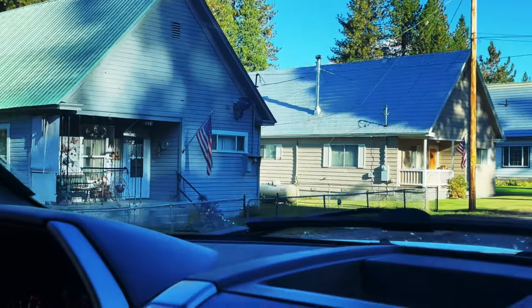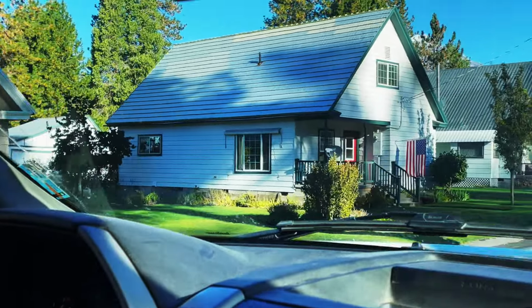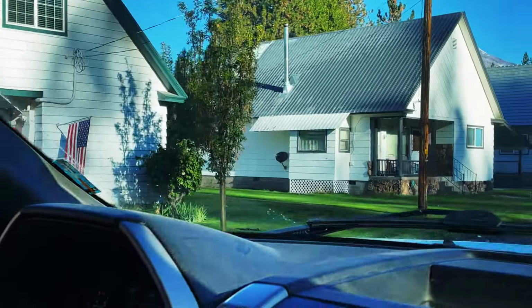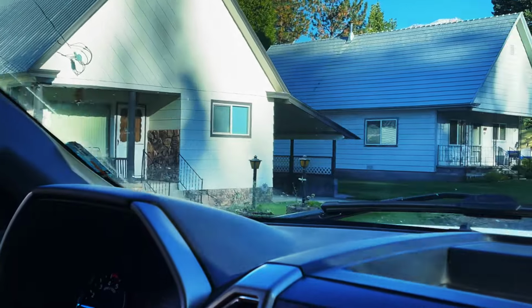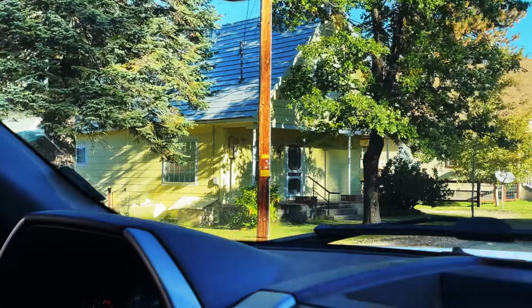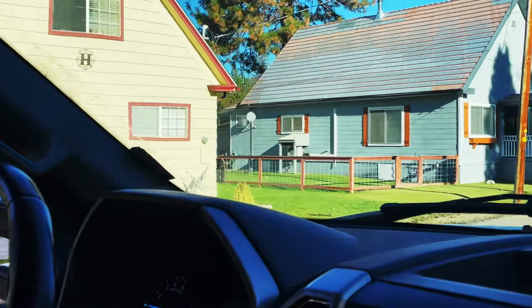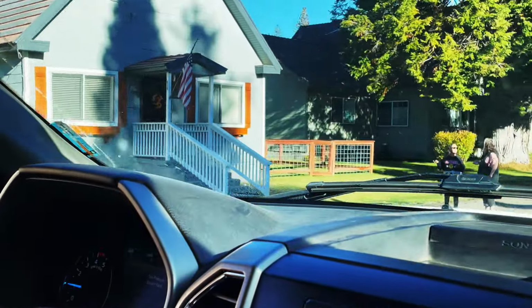How much does one of these houses go for? About 300. 300 mil. 300 mil dólares. I can see why. Yeah. It's a nice town. It's very quiet. A nice place for the neighborhood, you know? Yeah. Look at where you are.